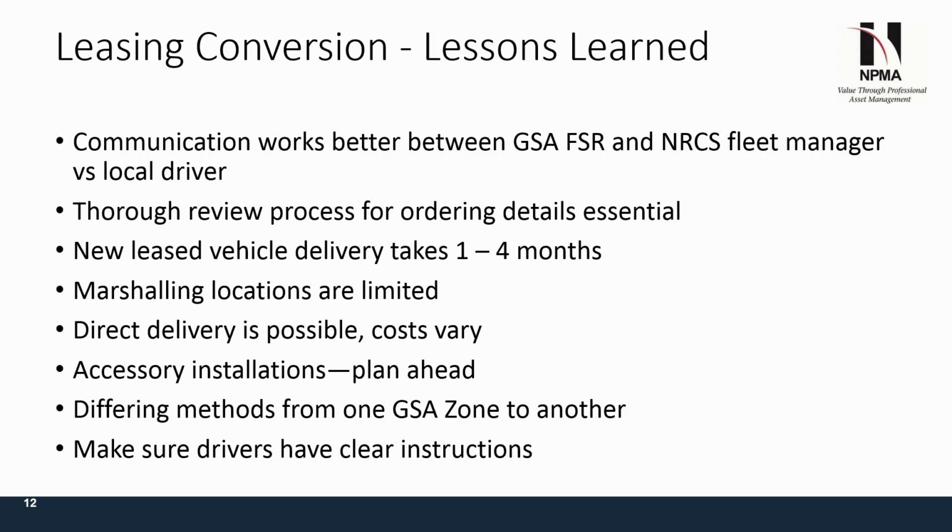But I kind of got the impression going through it that that wasn't the typical type of activity that a GSA FSR would do. And so they were good in stepping up and agreeing to help us a little bit more when we asked for it, but it was a bit of a struggle to get some of these accessories going. But again, there's a lesson learned, and we just know now that we have to plan for it a little bit better. So enough on that. I want to move to the next thing.